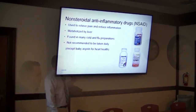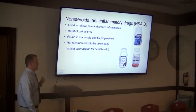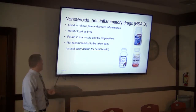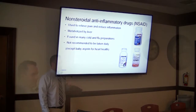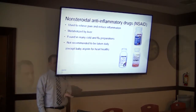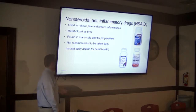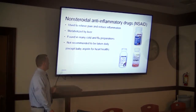These are not recommended to be taken daily, and I'll go into a list of reasons why, but if you continue to take NSAIDs long term, that's when you start to do some damage to your body. The one exception I want to make is baby aspirin. So aspirin is an NSAID. This is fine to take daily as long as you're doing a lower dose, so 81 milligrams or 325 milligrams a day. I don't want to have people stop taking their daily aspirin. That's good for your heart, especially if your physician told you to.